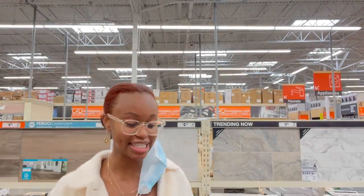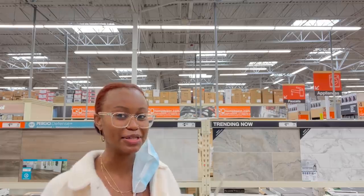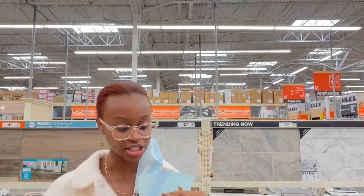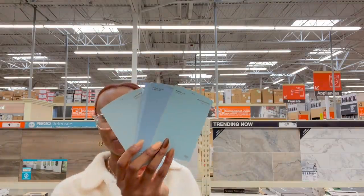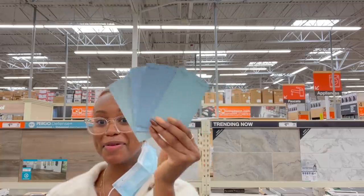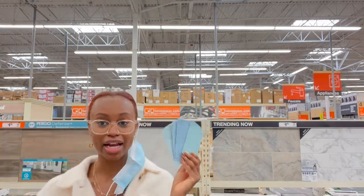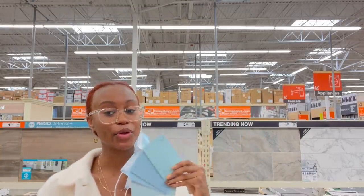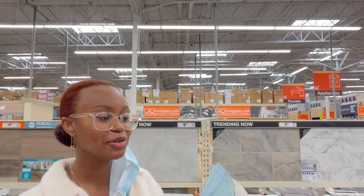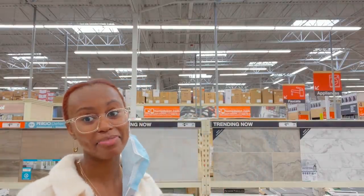In Home Depot, as you can see, I was just looking at the paint colors, because y'all know that I want to do blue in the laundry room. So I was picking out a few different swatches that I might like, and these are the ones that I have currently. There are four of them. I want to do, if I haven't mentioned this already, a really pretty light blue with gold accents. Now we're about to look at the tile and see if they have a blue floor, because I'd be kind of into a blue tile in there. So let's see if they have something.